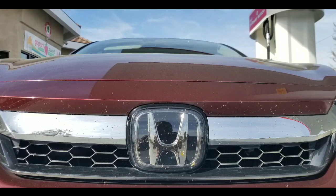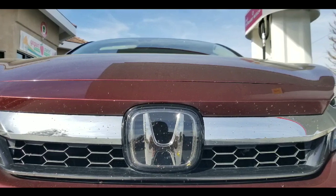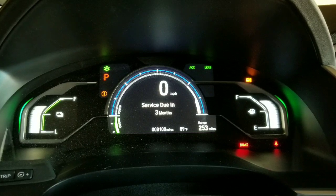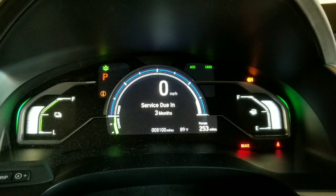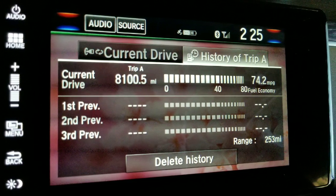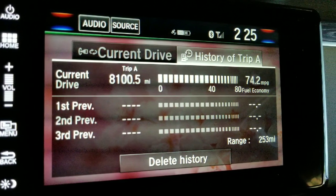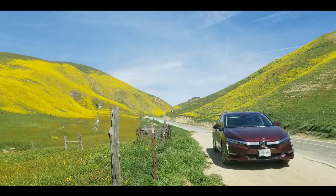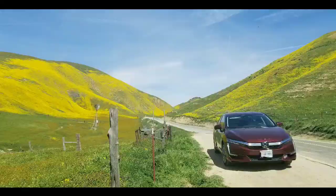This is episode number 5, and this is now the 4th month of ownership, and I have 8,100 miles on my Honda Clarity. It's been pretty awesome. I've been getting about 74 miles to the gallon with the 8,100 miles. A lot of it is just commuting from work and back using electric, but on my road trips on the weekends I'm basically using gas.